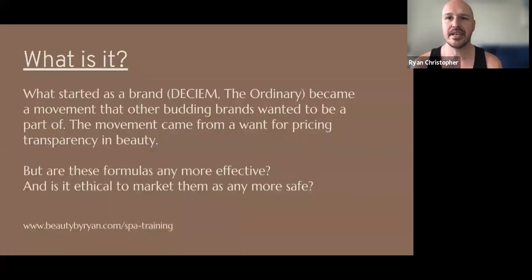So what exactly is it? What is single ingredient skincare? So in my opinion, it started with a brand called Deciem, founded by Brandon Truex, who is from Toronto. His company, which he started prior to 2016, was based on an effort to create a brand that was truly focused on transparency in the industry. And when I say transparency in the industry, I mean mainly focused around pricing.